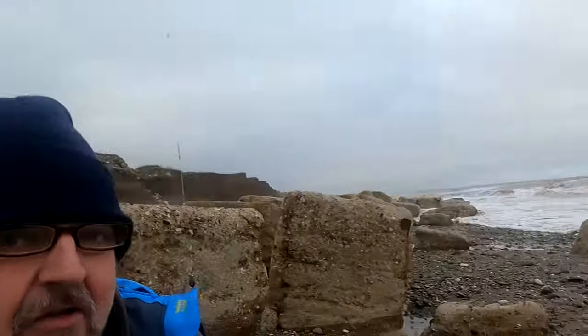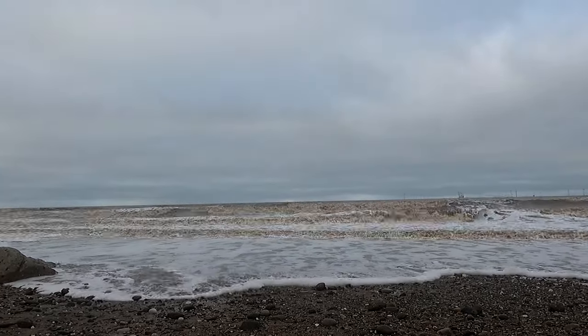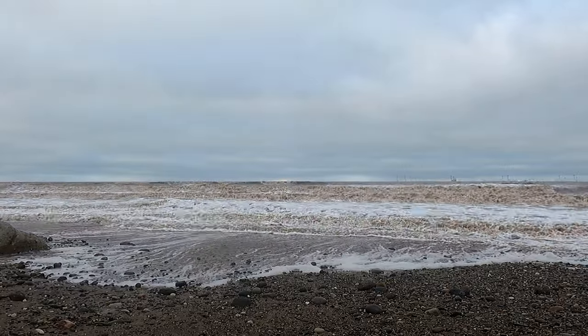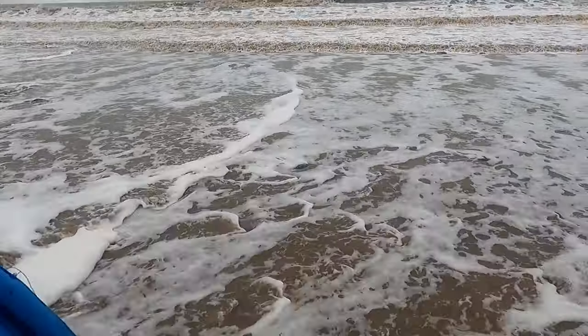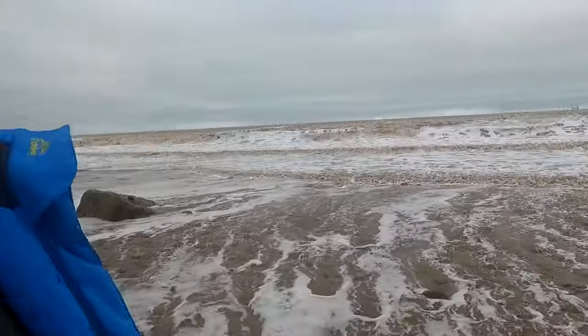I mean, look at that. It's bloody horrendous. There's absolutely nothing you can do when there's that many rollers coming in. There's no way that you'll ever own it. It's been swamped now as well. It's coming in really quick, and you can see how far it's busting out now. So I'm going to start wrapping away, guys. The tide's caught us. Well, fellas and fellettes, should I say.